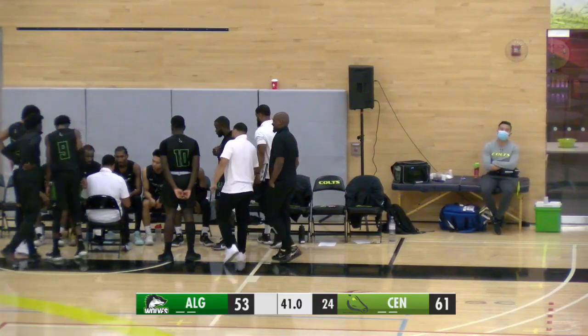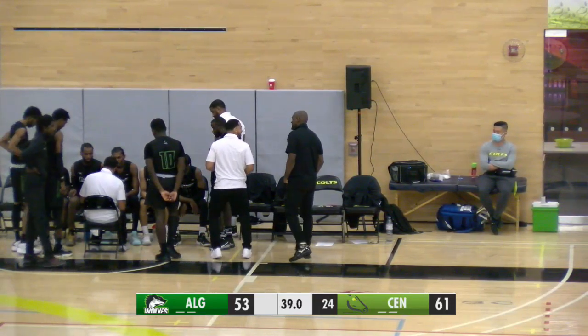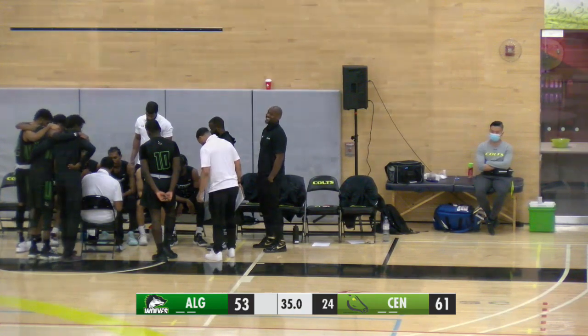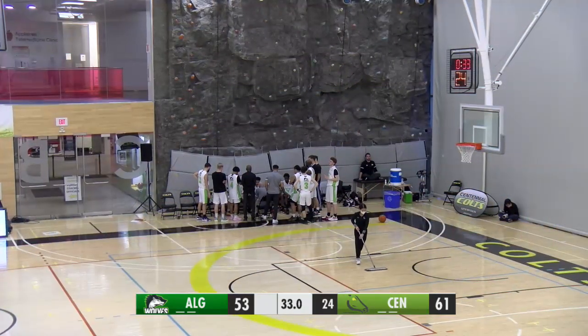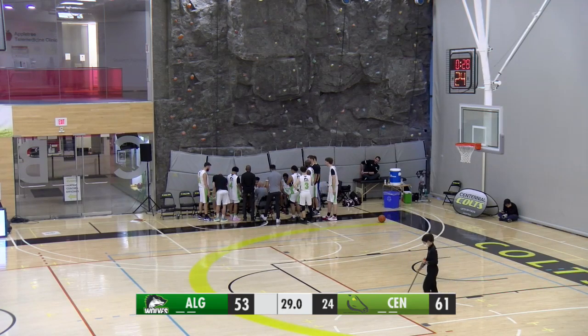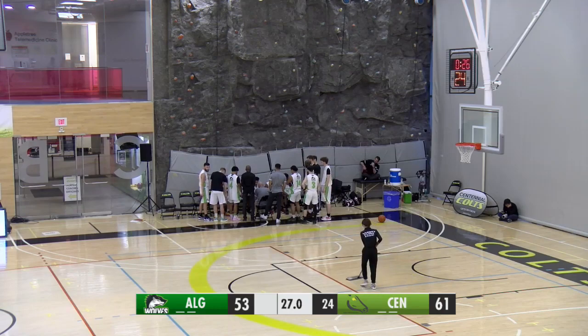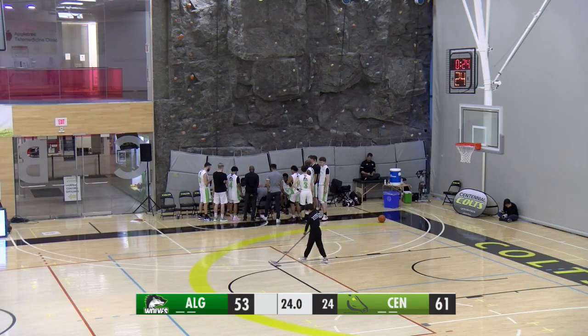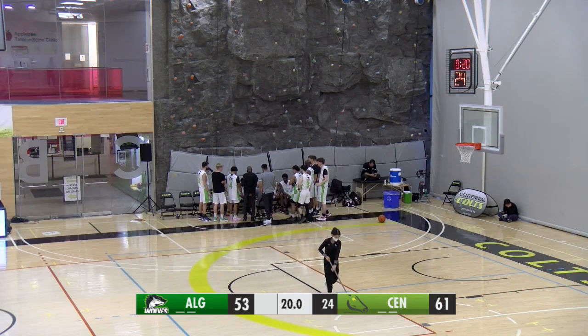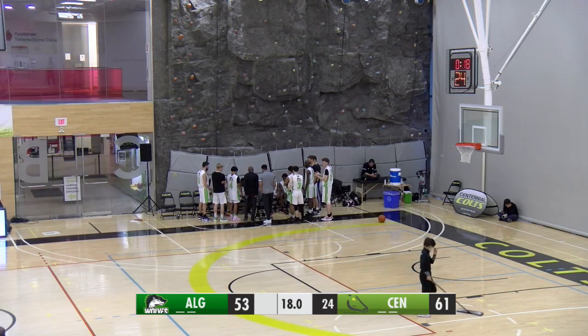First half a little shaky, but they came out of the break on fire. Yeah, absolutely. Like we talked about early, the turnovers for the Colts, a little bit of sloppy basketball in the opening quarter. They had 9 or 10 turnovers in that first quarter, and now they're sitting at 14 for the game, so they've really taken care of the ball, and I think that's been a huge difference in them being able to get this lead here.